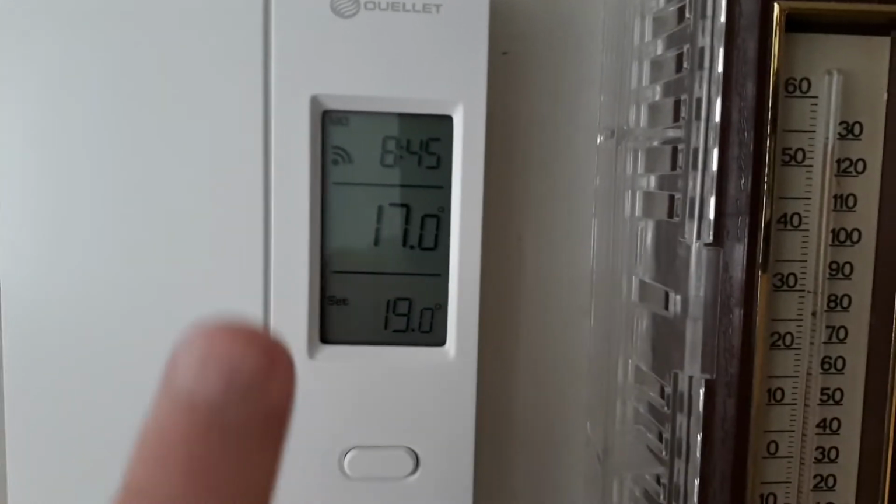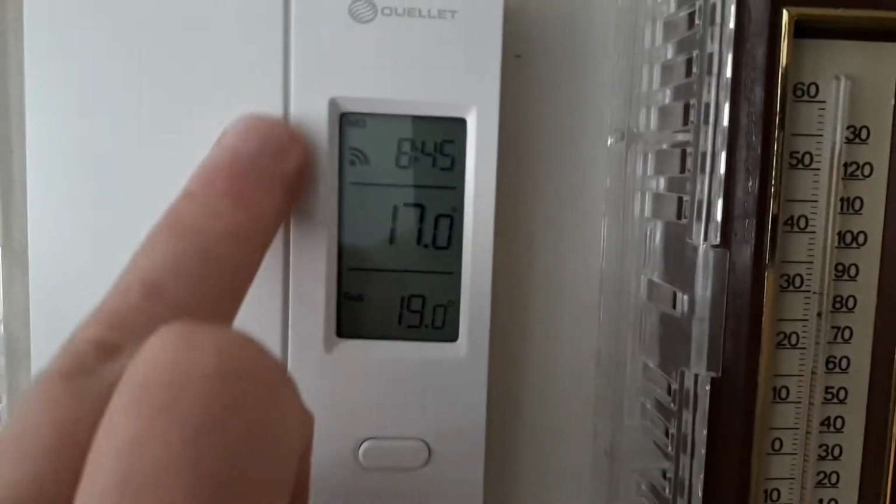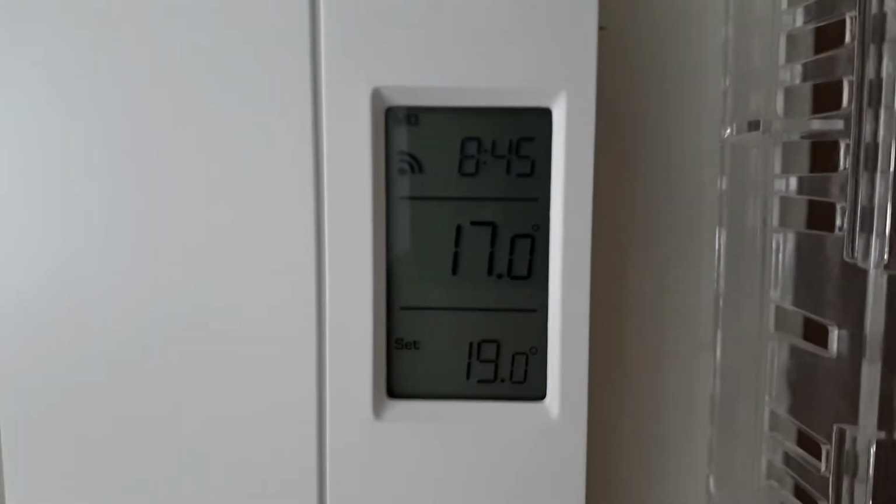Now I don't know why, but those bars should come up. The bars should come on there, and I don't see them for some reason. That's weird. Maybe the heat is turning on.